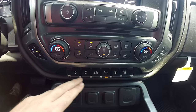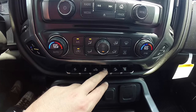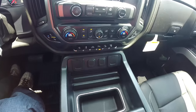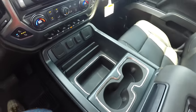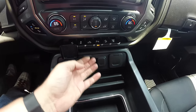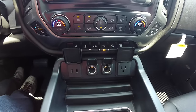Below you have toggle switches for your power adjustable pedals, your stability control, your cargo lamp, your parking sensors, hill descent control, and cycling on and off your exhaust brake. Nice full front center console with an enormous amount of storage. You also have mobile device storage. Lots of charging options as well.